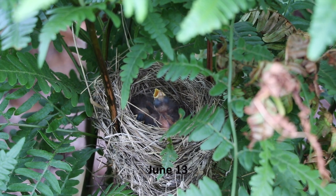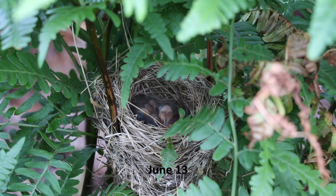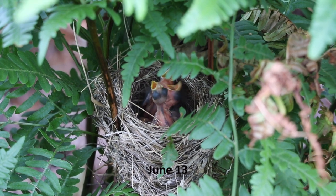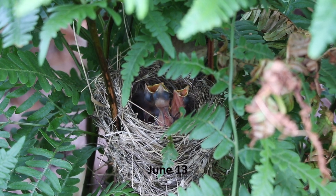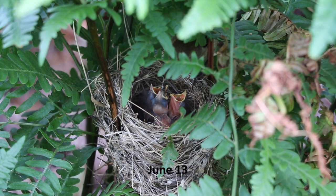One thing I noticed about the chicks at this stage is that they are completely silent. They do open their mouths as soon as their mother arrives, but they don't make a peep. That makes sense to me, since their little nest is only about as high off the ground as my knee.